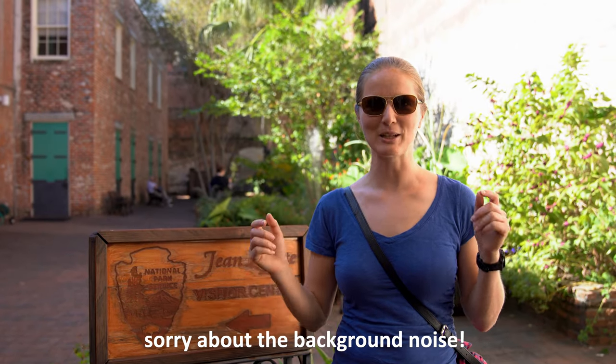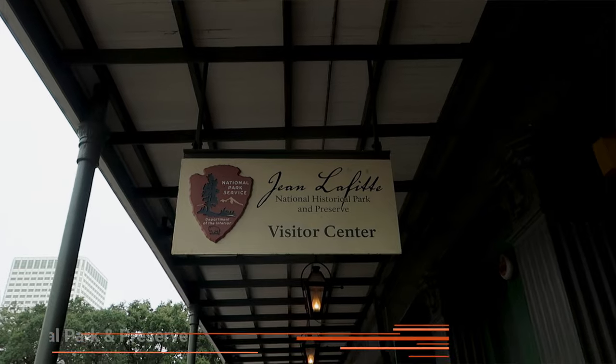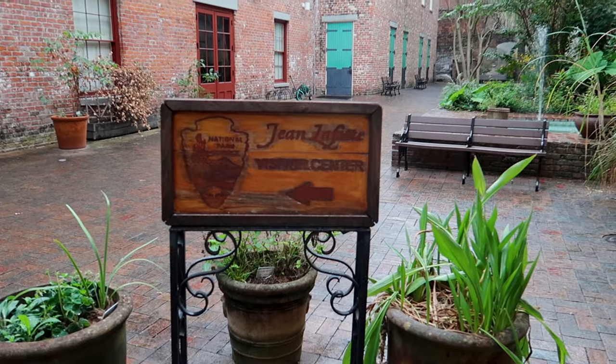Are you ready for some alligators? Today we are in New Orleans and we are exploring Jean Lafitte National Historical Park and Preserve. Today we are starting at the visitor center in the French Quarter, and then tomorrow we'll go explore the Barataria Reserve and we'll take a swamp boat tour and hopefully we'll see some alligators.